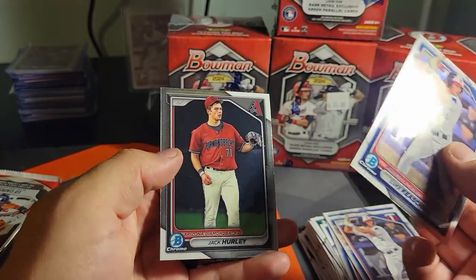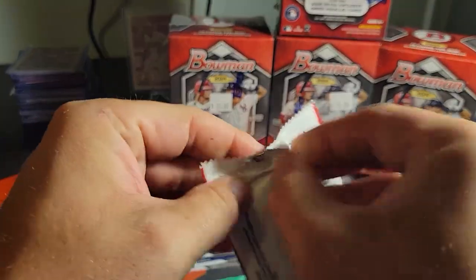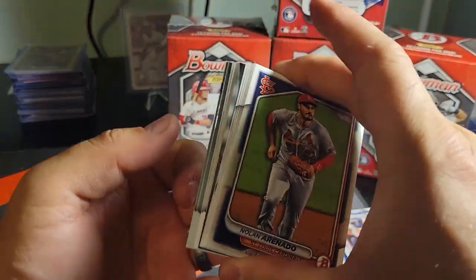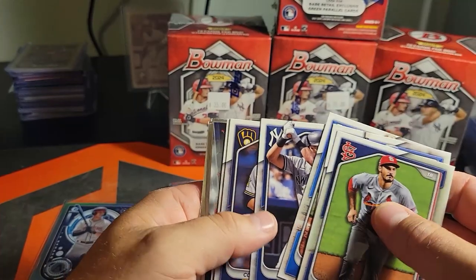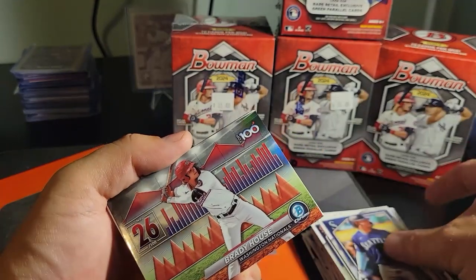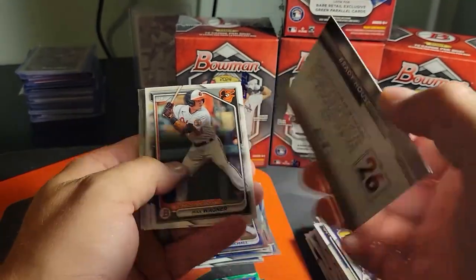Luke Keyshaw, Jack Hurley. Last one out of this blaster. There's Volpe. And Julio. We got Brady House on the top 100.